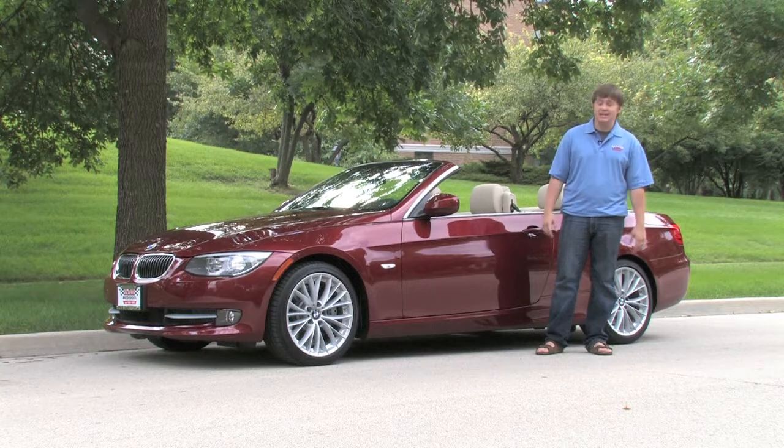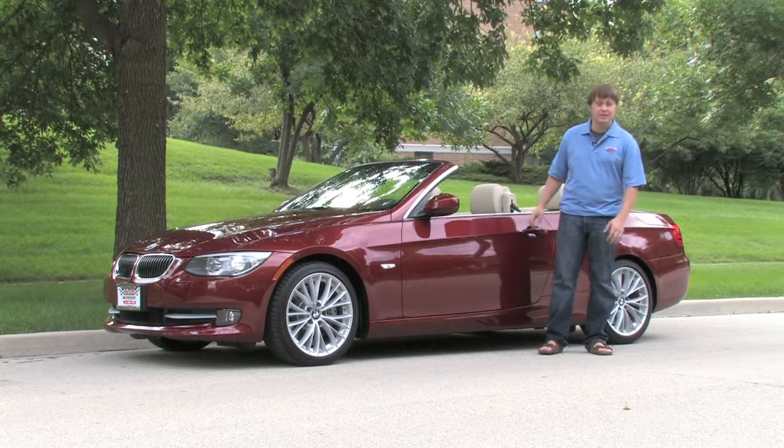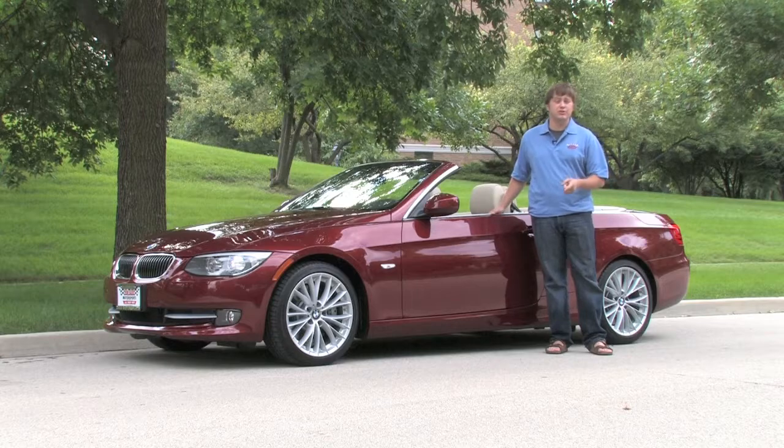Dave and I are out having fun today in an amazing BMW convertible. This is a 2011 BMW 335i.